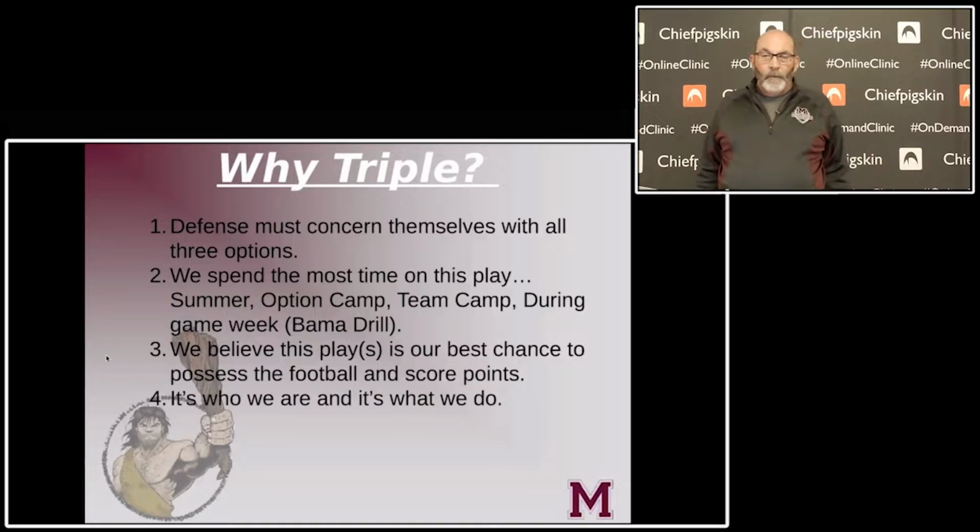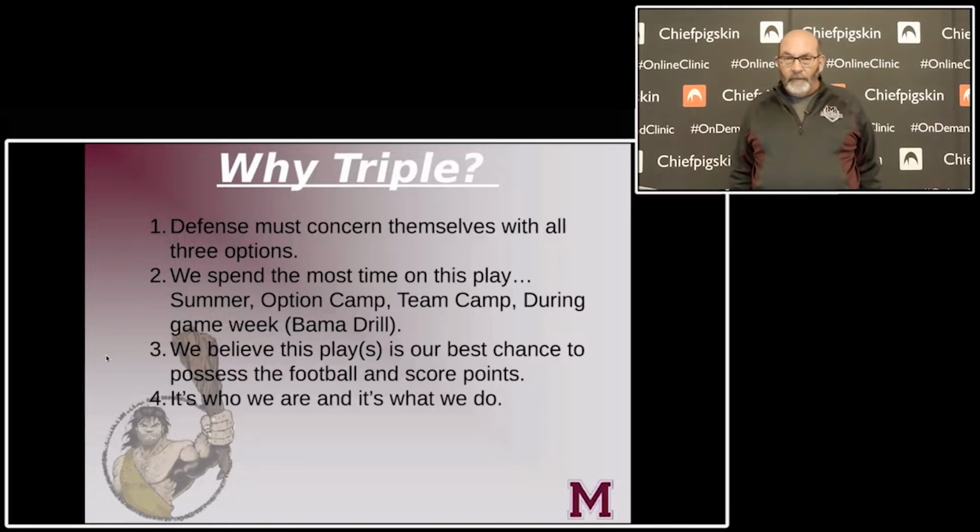We believe that running triple and running the things that go with it give us the best chance to win. We don't have the most athletic kids. We don't have the biggest kids. There was a time 8 to 10 years ago when we were pretty big and pretty athletic, and we feel like what we're doing now at least keeps us in a competitive mode with the people we play.